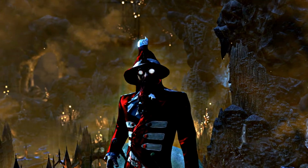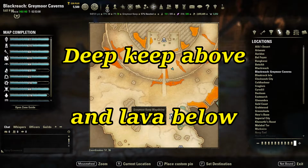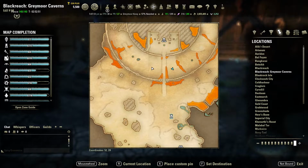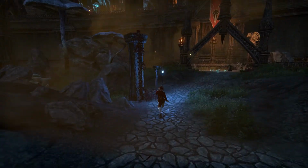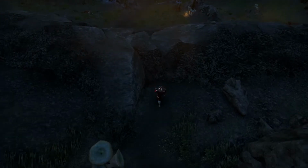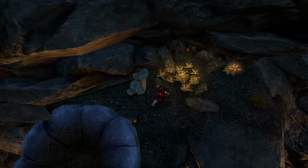The next clue says "Deep Keep above and lava below." So we're going to head to the only deep keep with lava, Greymoor, specifically to this courtyard entrance on the left side. You'll follow the stone path to the right and under the main bridge to get to this pillar. Once there, you'll follow the dirt path off the edge of the cliff to this little ledge where you'll find the Chime of the Endless.